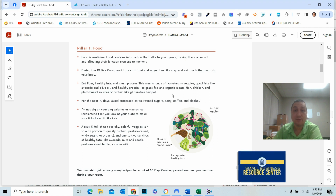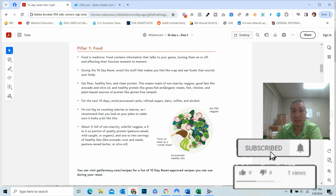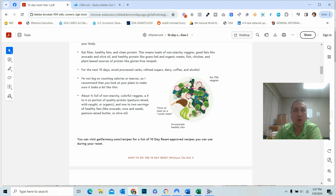This means loads of non starchy vegetables, good fats like avocados, olive oil, and healthy proteins like grass fed organ meats, fish, chicken, and plant based protein like gluten free tempeh. The next 10 days, avoid carbs, refined sugars, dairy, coffee, and alcohol.